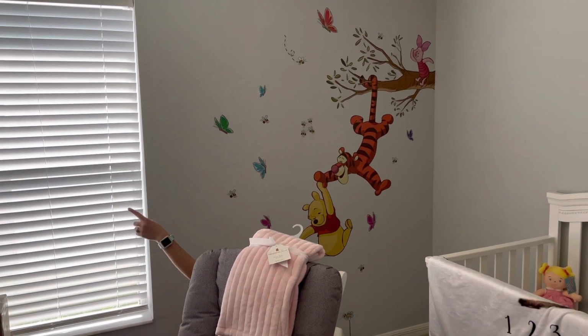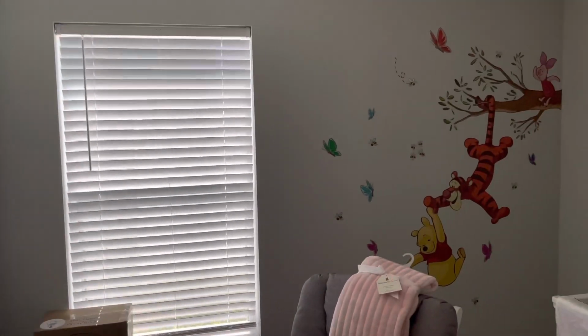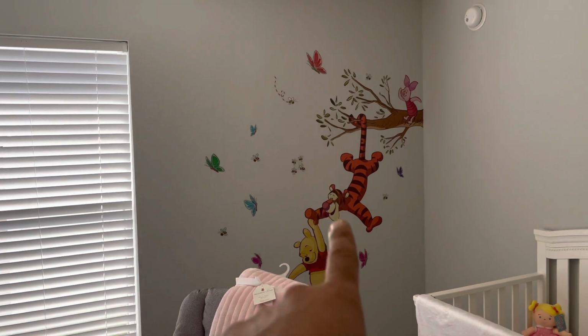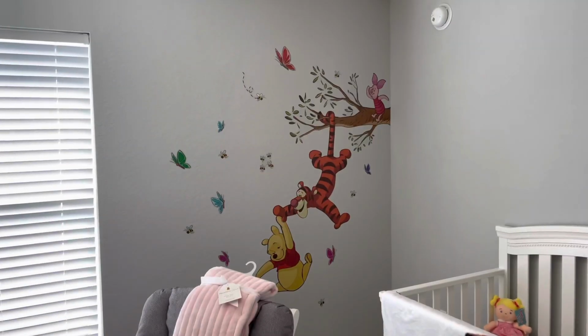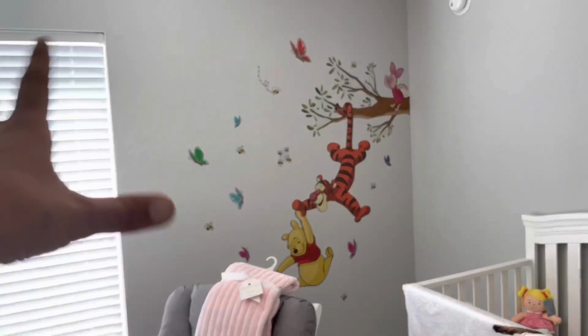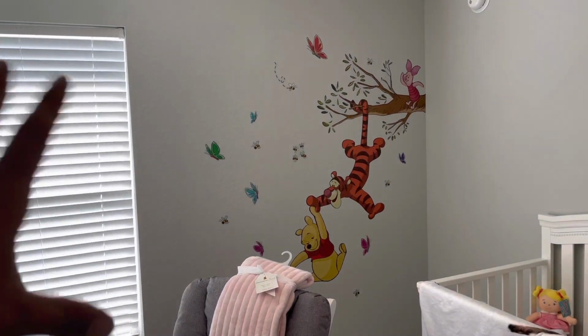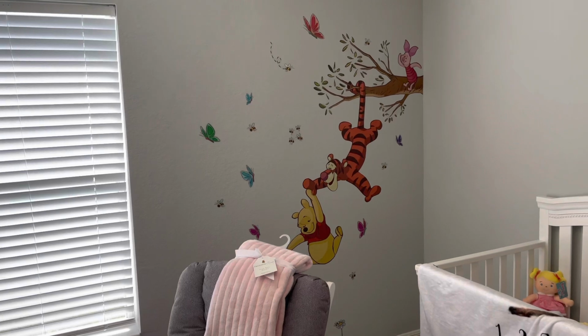So it could actually put them over there. I guess I could put them over there, but I don't know. It's a lot of bees. But the nice thing about these decals, even though this is a big piece that attaches, all these random butterflies and bees are separate, so you can really make this as big as you want, like space filling, or keep it more condensed.